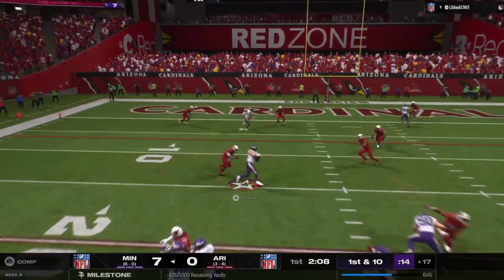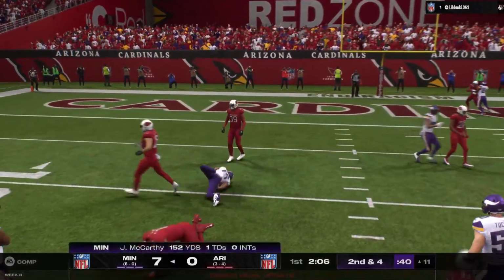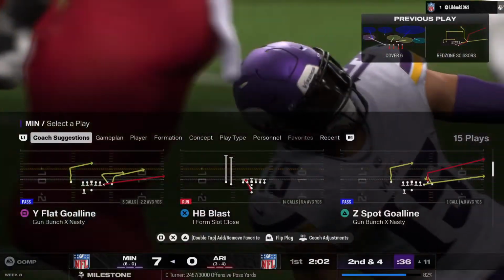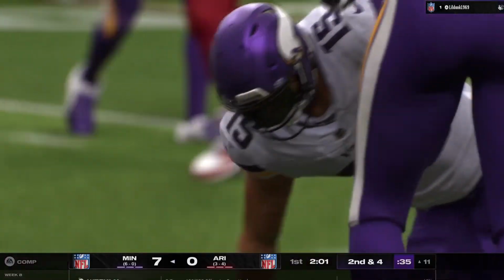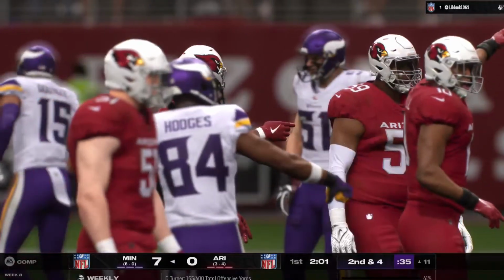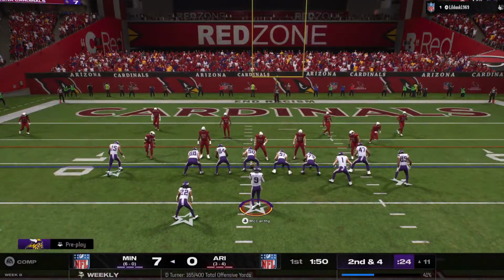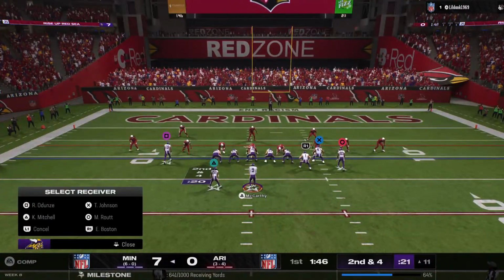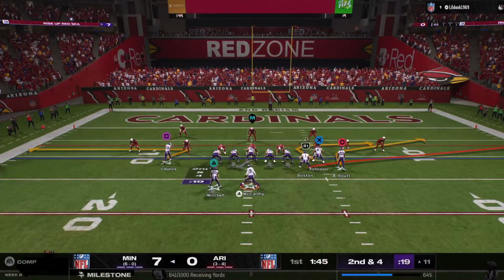Back to the air, McCarthy has the connection to Adunze. What a hit! He gets flattened to the ground. That is the epitome of staying on schedule. That kind of completion right there on first down, well, it opens up the entirety of the playbook for second down. With third and short in your back pocket, you can get even more aggressive and take that shot.